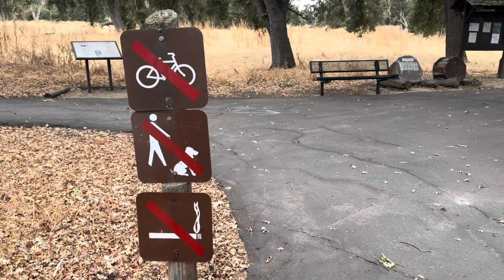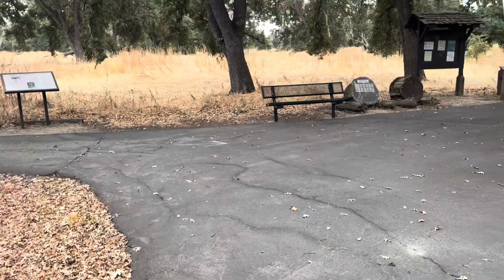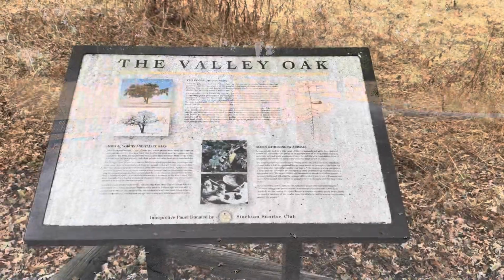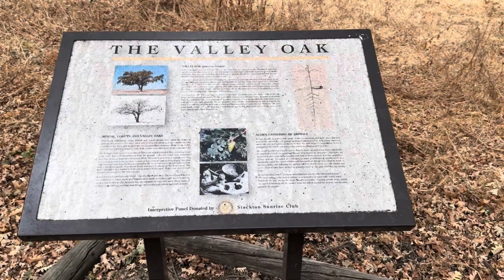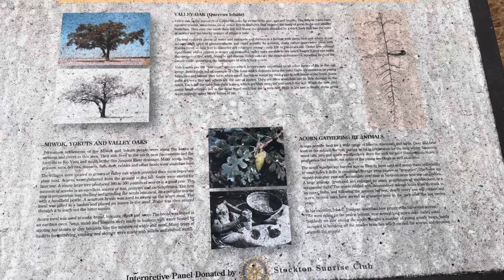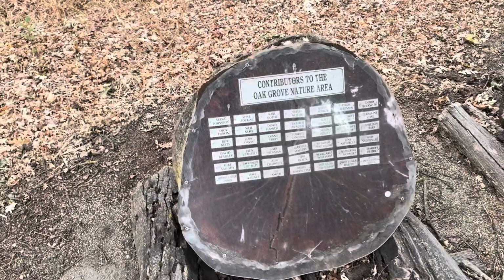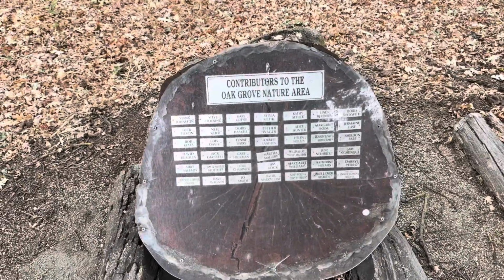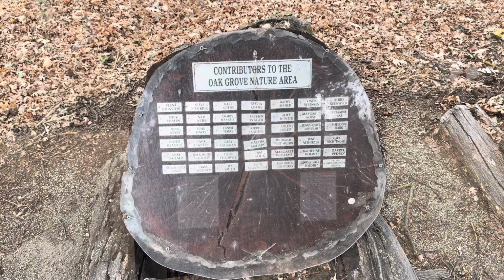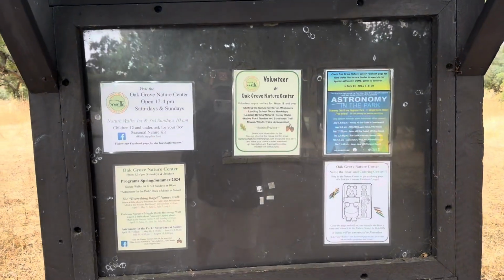All right, off the bat: no bikes, no dogs, no cigarettes. I've seen people bring dogs to this trail before though. We'll see. All right, here's some information on the Valley Oak. Here's the contributors to the Oak Grove nature area. Here's some advertisement for their activities.